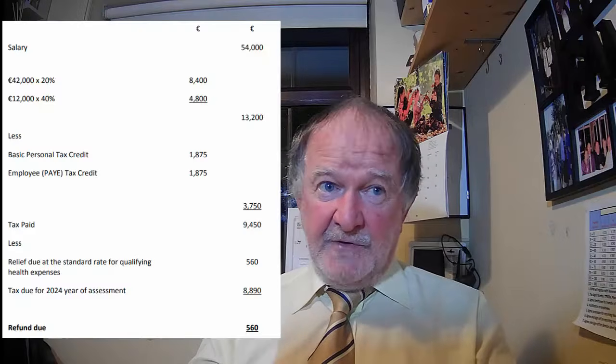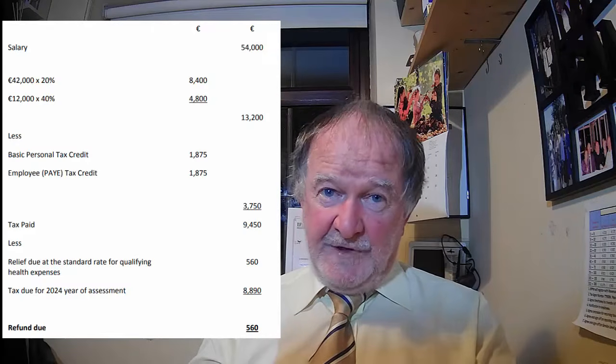Where relief is claimed after the end of the year of assessment, the claimant will receive a refund equal to the amount of relief due. This is subject to the requirement that the total amount of income tax paid by the individual in the relevant year of assessment exceeds the amount of relief due. Example 2. Using the same circumstances as outlined above, Shane claims relief for his health expenses in January 2025 by submitting an annual income tax return in respect of the 2024 year of assessment.